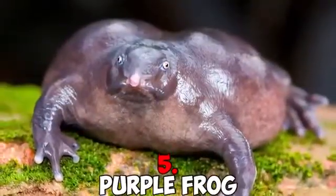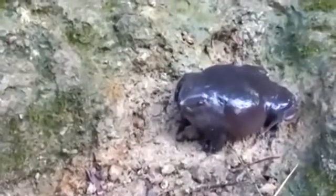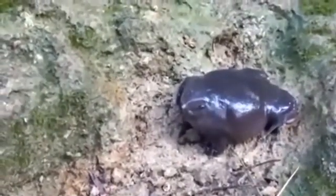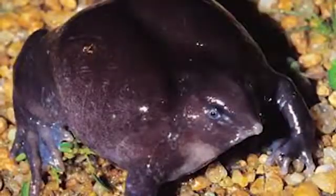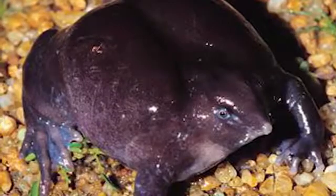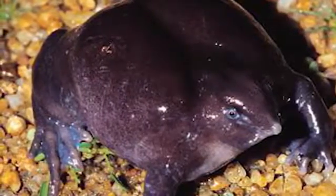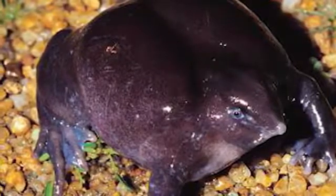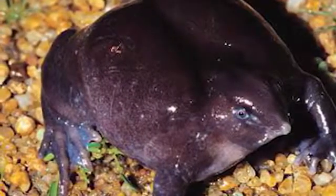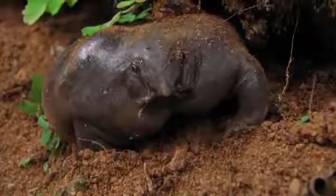Number 5. Purple frog. Frogs come in all sorts of shapes, sizes, and colors, and there are many rare species, but some are rarer than others. Scientists have discovered a new and unusual species of frog in the Western Ghats mountain range in India. The frog has shiny purple skin, a light blue ring around its eyes, and a pointy pig nose. The scientists have called this species Bhupathy's purple frog.